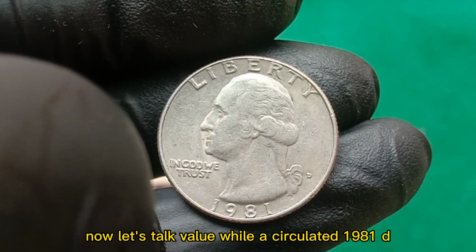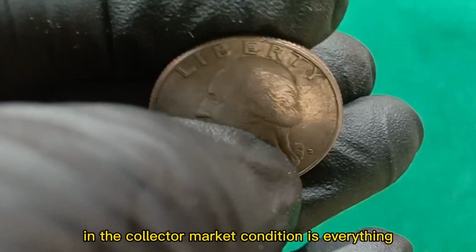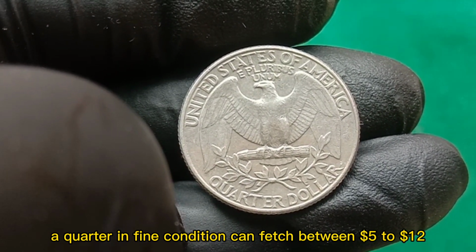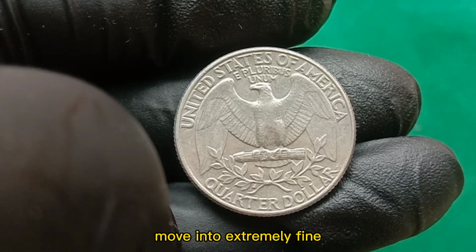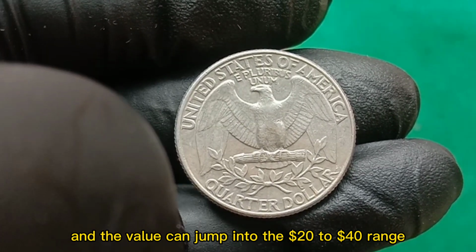Now let's talk value. While a circulated 1981 D quarter may only bring you face value at the bank, in the collector market, condition is everything. A quarter in fine condition can fetch between $5 to $12, depending on the sharpness of the strike and eye appeal. Move into extremely fine or almost uncirculated territory, and the value can jump into the $20 to $40 range.